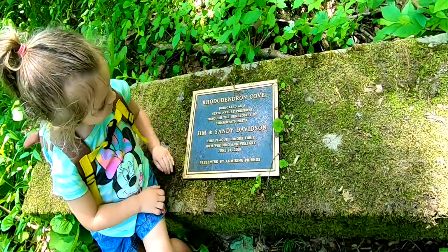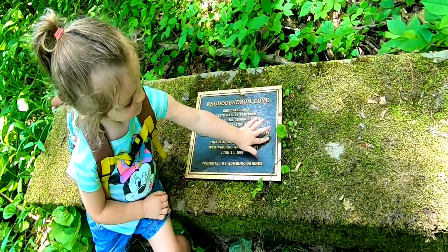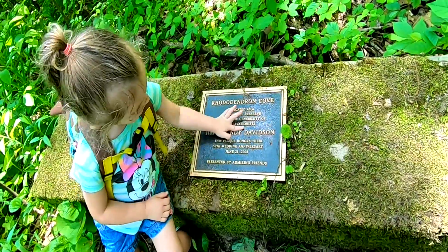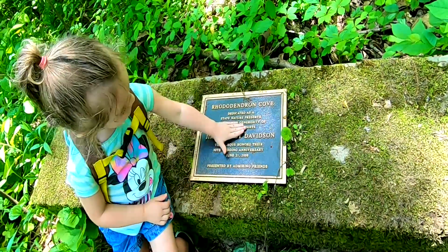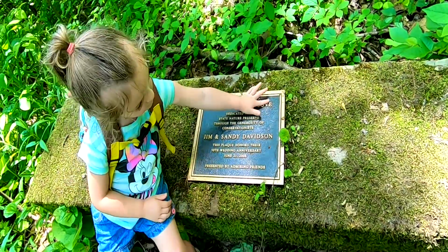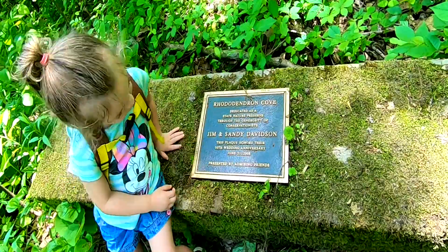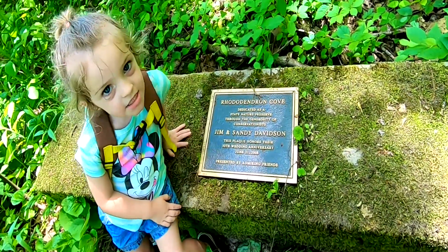Okay, so it says Rhododendron Cove, dedicated as a state nature preserve through the generosity of conservationist Jim and Sandy Davison. This plaque honors their 50th wedding anniversary, June 21st, 2008. It's pretty nice of them.